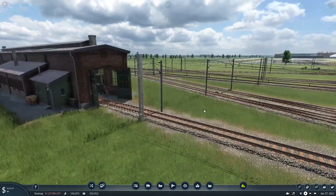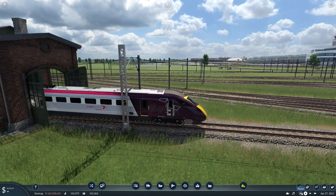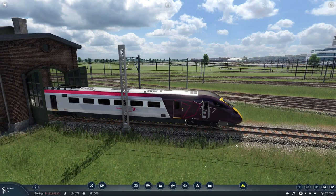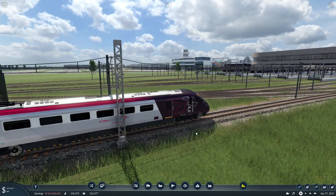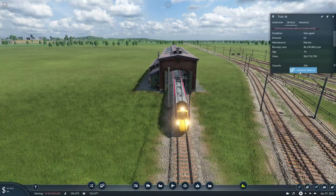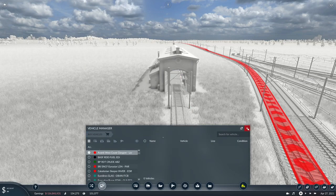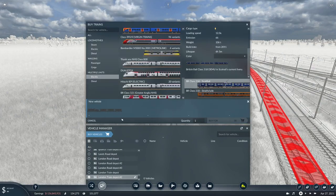It might just be a cross-country train, but I don't know what that A is at the front. Ah, it's Cross Country by Arriva. Okay, right. Delete you, my friend. Manage vehicle. Sell. Yes. Right, go back into there.